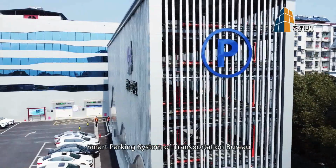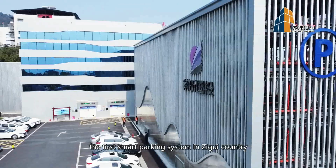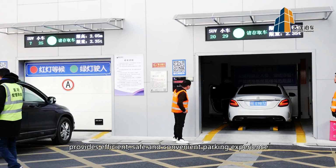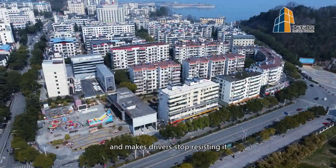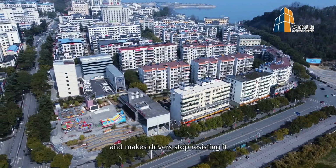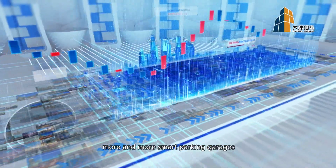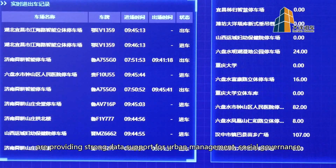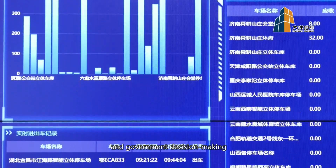The Smart Parking System of the Transportation Bureau, the first smart parking system in Zigui County, provides an efficient, safe, and convenient parking experience, which changes the driver's thinking about smart parking systems and makes drivers stop resisting it. When building the urban smart parking management platform, more and more smart parking garages are provided, giving strong data support for urban management, social governance, and government decision-making.